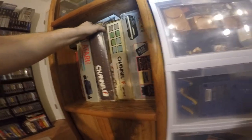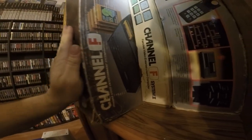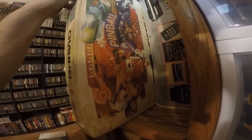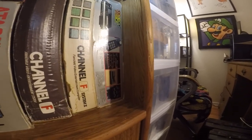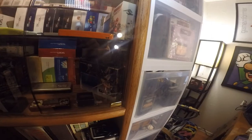Channel F. The thing is that Fairchild put out Channel F three times, three different waves, pretty much. This is the second wave, and this was the third printing of the system, right there. And there was also a first one, which I do not have. It's fairly hard to get one with a decent box. And Channel Fs are expensive. So if I come across one in the wild, I'll probably pick it up and get it at a decent price. ColecoVision. Everybody knows ColecoVision.